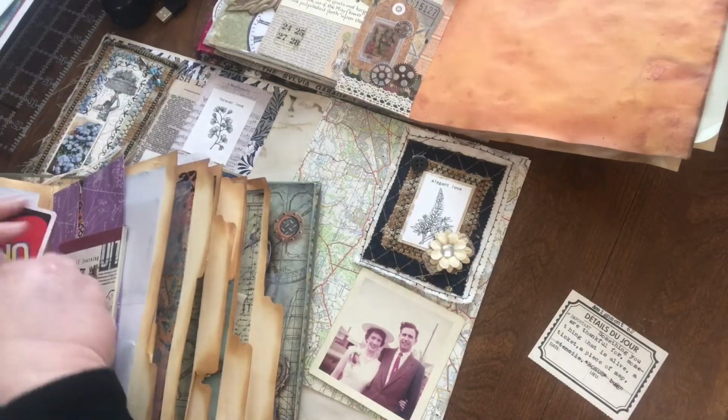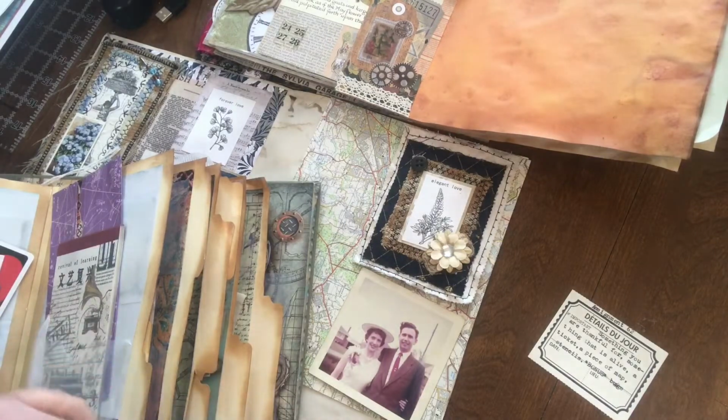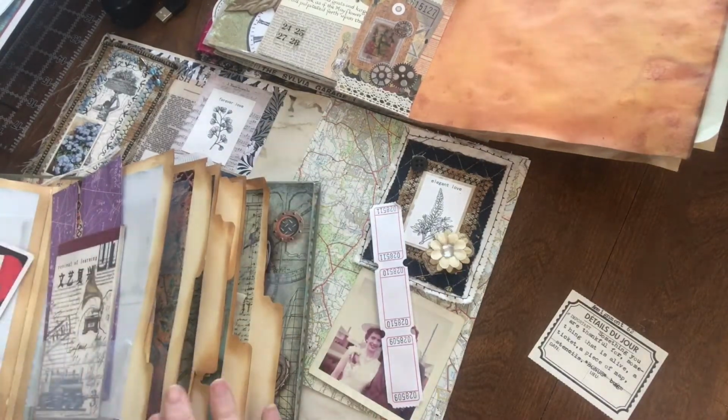There's some tickets. That was part of the prompt, was a ticket. I usually use things in threes, fives, odd numbers. Draws your eye in.